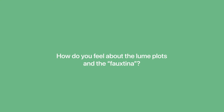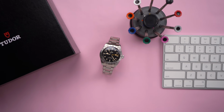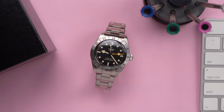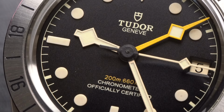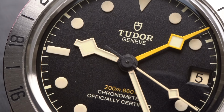Question: how do you feel about the lume plots and the patina? Answer: this is very light patina. The markers and hands are just slightly aged. It's just on the tan side of white, barely even creamy, and so I like it. I might prefer stark white, actually, I think I would, but the lume plots make up for it.